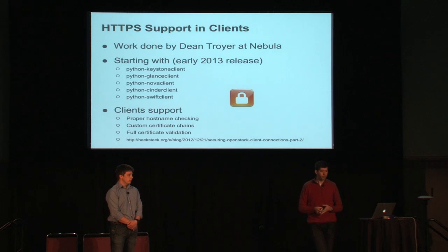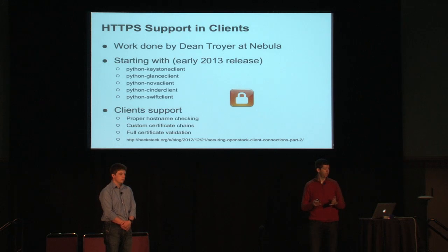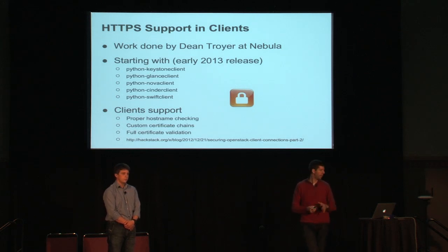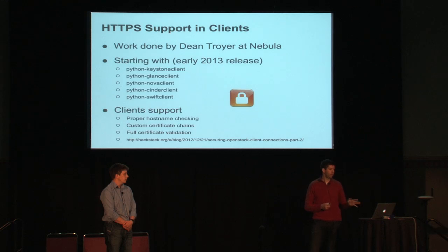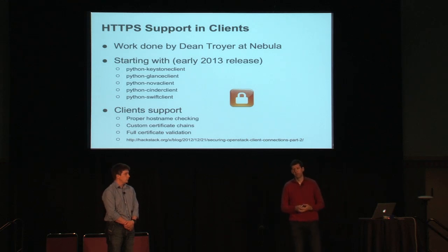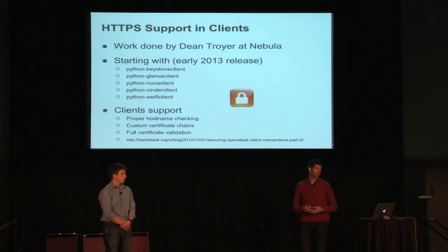And so there was work that was actually done at Nebula by Dean Troyer, and what he did, for those that are familiar with the Python side of things, is he re-engineered all of these clients to use Python requests, which has a nice HTTPS implementation. So he got a lot of these things sort of for free, if you will, after switching the underlying networking library to use requests. So that was fantastic. Now the clients work much better in a proper environment that has SSL or TLS for your service endpoints, and it allows people to deploy clouds in a much more secure manner.